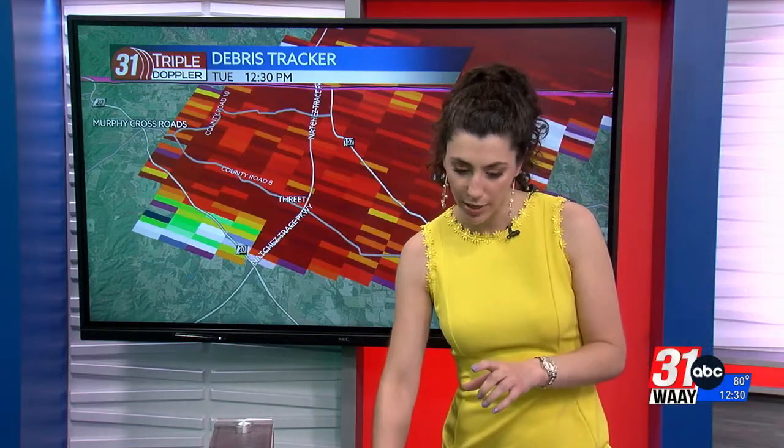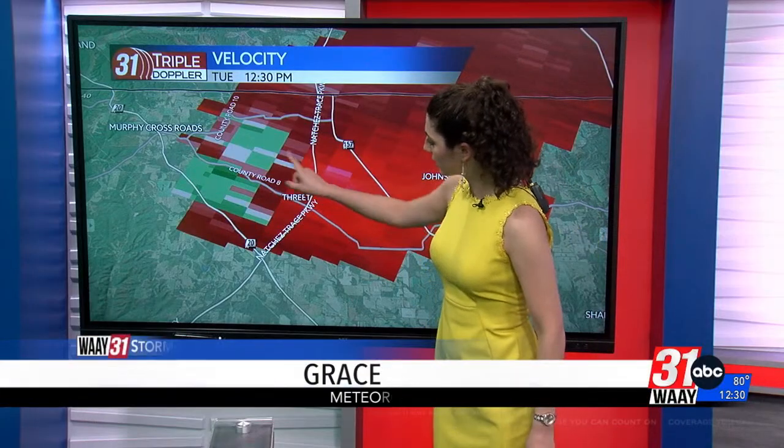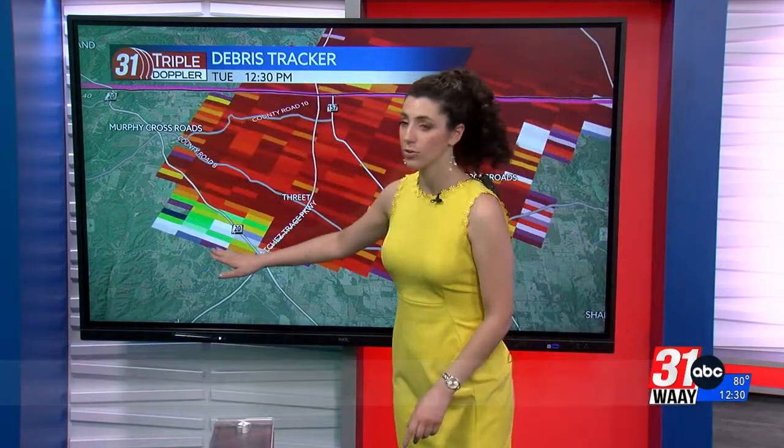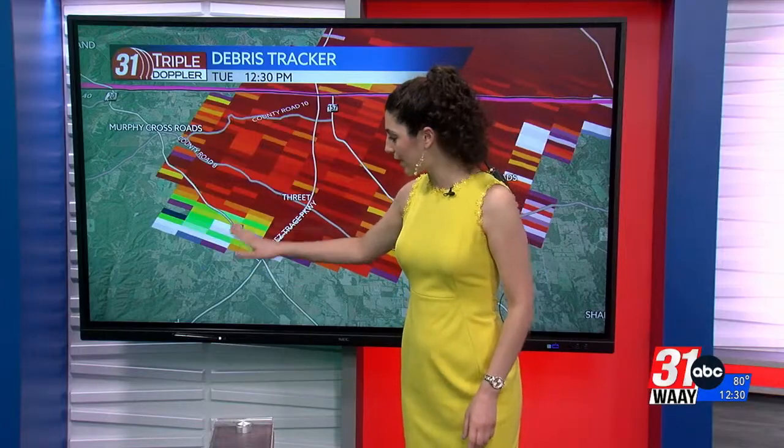Let me show you the comparison. So we're looking at where the green and the red are meeting, right? This is just west of the word Threet and County Road 8. However, when we pull up the debris signature, this is much farther to our south and west, over 20 and southwest of the Natchez Trace Parkway.